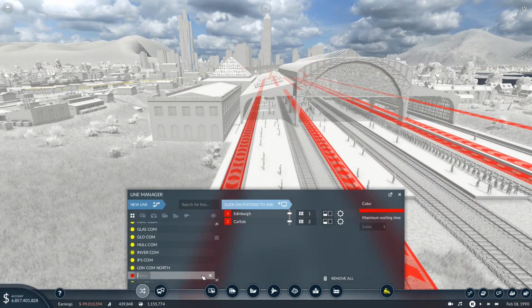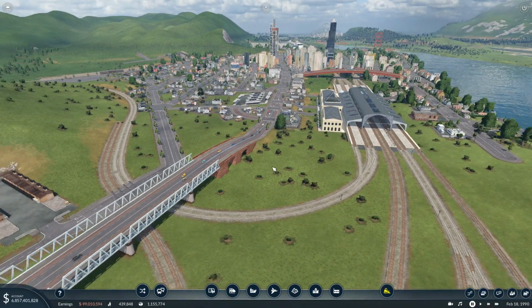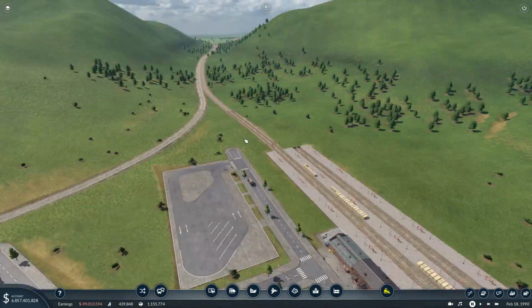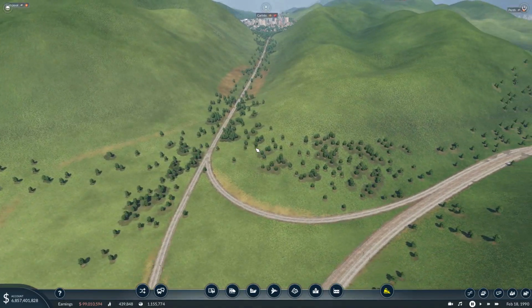Now this will be RLP Edinburgh to Carlisle. Right, so that is pretty much ready to go. Now we're going to have to launch a good old whatchamacallit. We're going to have to get a depot and launch the train, which is fine.